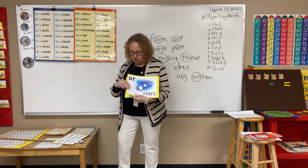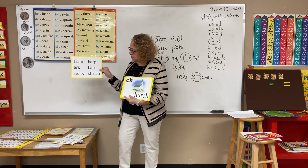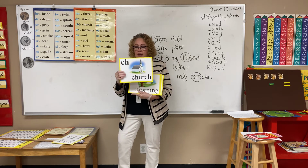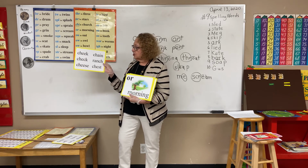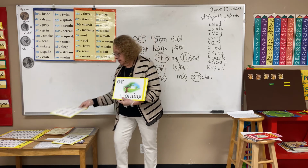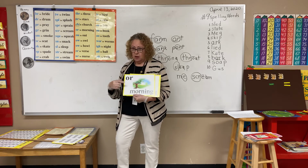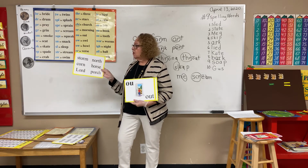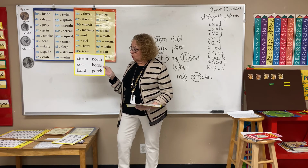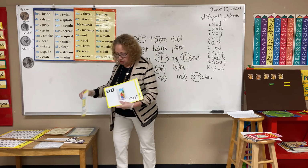And R in stars, R in harp, barn, charm, and then we have ch in church, ch in church. And there's words like cheek, chain, and here it is at the end of the word, ranch. And then we're just going to go up to or in morning, or in morning. And words like storm, north, corn, horse, lord, and porch. So if you can work on those, and then you just move up slowly.